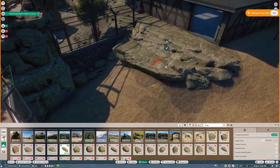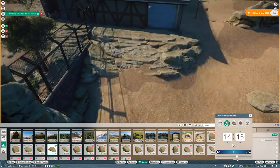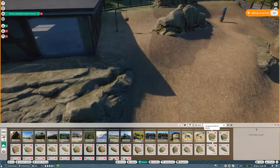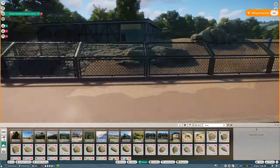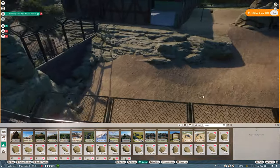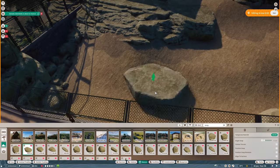So after that, I will add tons and tons of rocks to this habitat, because I really wanted to make it look like a very mountainous, alpine habitat that would mimic the natural habitat of the Dall Sheep. So there it really must be rocky with not too many plants. And in the end, I love how it has turned out.